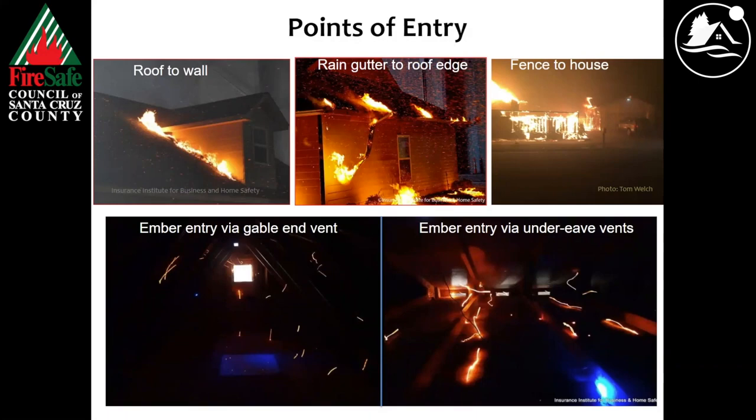Third vulnerability is if you have flammable structures, appendages attached to your house. The picture in the upper right, there was a fence that caught on fire and it went right over to the garage and is now setting the garage on fire. And then the lower picture shows embers coming in through a gable vent or the vents that are under the eaves of your house. This is in that test laboratory. They were photographing them coming in. So all points you need to be paying attention to.